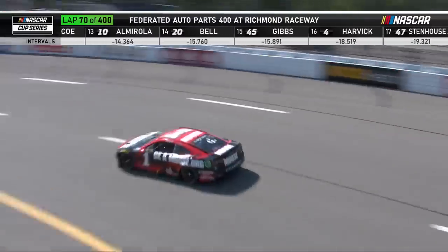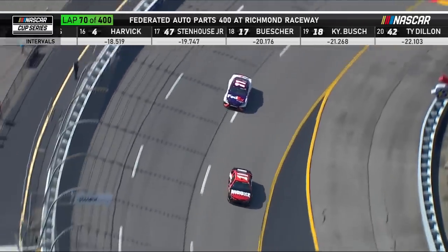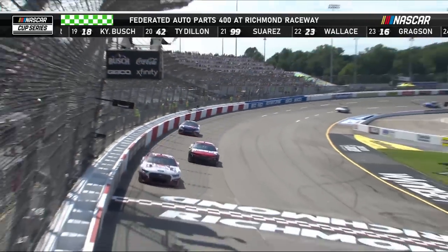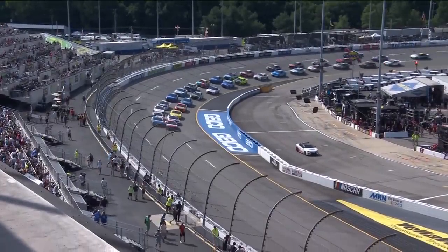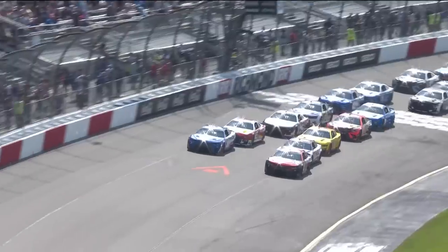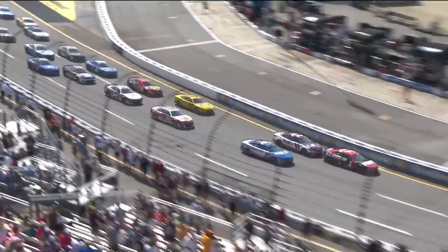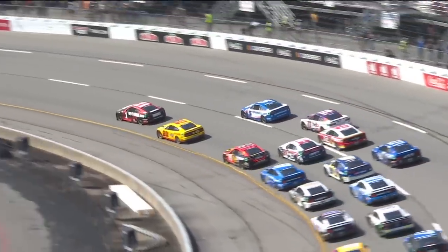Still 2 car lengths separating these two. Hamlin stays a little bit higher, but out of turn 4, Ross Chastain is going to win. That's his 5th stage win this season. Again, Chastain on the inside, Larson on the outside, back to green. And a little wiggle there as Hamlin all over the back bumper of Chastain. Contact. Up the racetrack he goes. He caught the 5 just a bit.